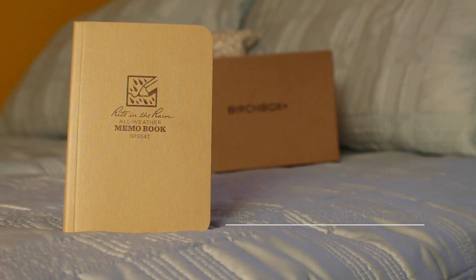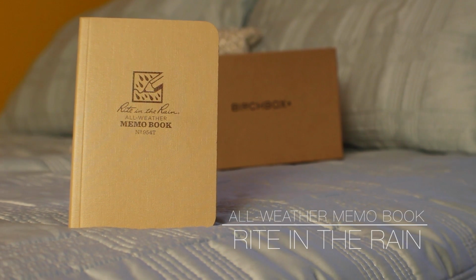What? Oh, no, is this a waterproof book? The next thing that I pulled out is the Write in Rain Field Flex All Weather Memo Book, and it runs for $4.95 on their site. It says, what? A pocket-size waterproof writing surface that can be soaked and submerged without harm. How? Go fearlessly into the great beyond, chronicling your adventure in pencil or pen.